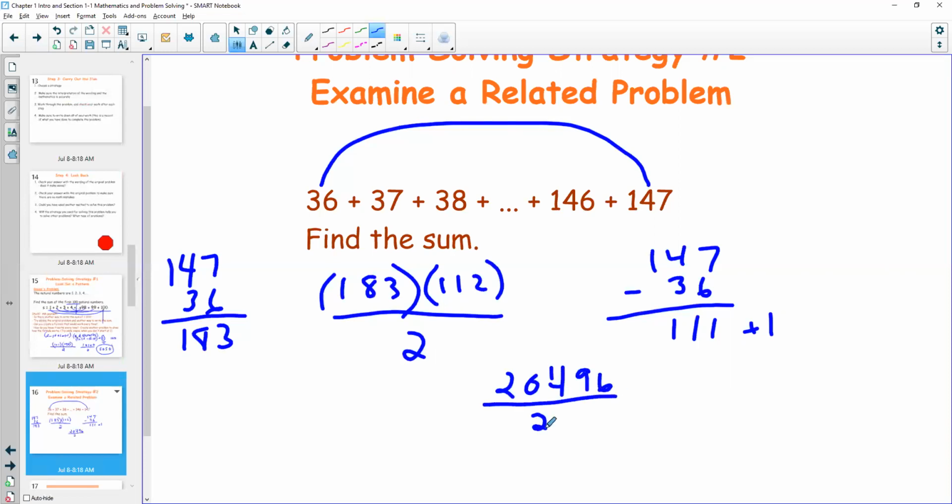Okay. Well, and I can divide it in pieces. So 20,000 divided by 2 is 10,000. 400 divided by 2 is 200. And 96 divided by 2 is 48. There's my answer. That's the sum of those numbers.